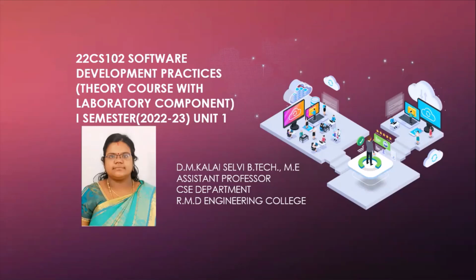The subject code is 22CS102 Software Development Practices Integrated with Laboratory, first semester, common to all departments, Unit 1.